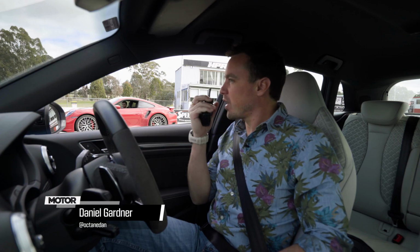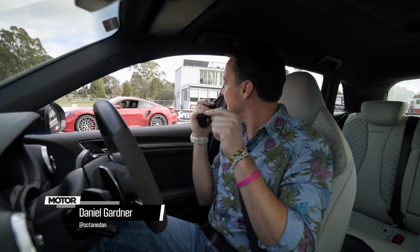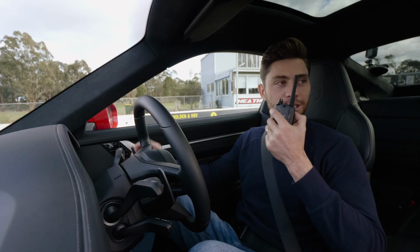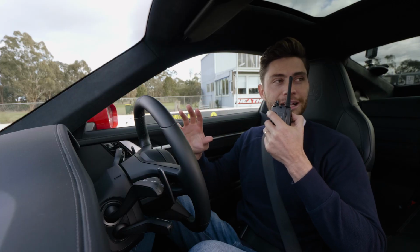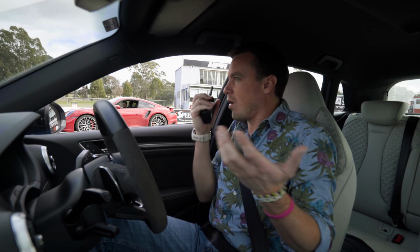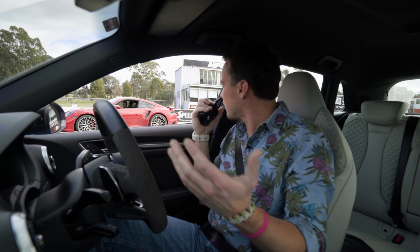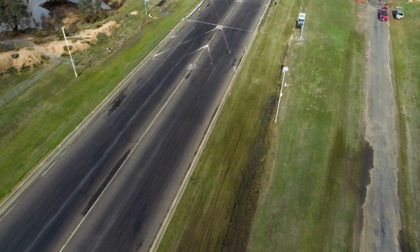Yes, and I'm interested to find out exactly how far ahead I have to start to make sure we both cross the 400-meter line at the same time. All right, cool. So we'll do a normal launch control run, but then we'll do a run where we have a staggered start. How many car lengths do you think you're going to need? I have no idea. Like what, 10? That would be like 40 meters, about 10% of the 400-meter run? Probably be my guess around that mark as well.